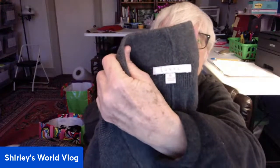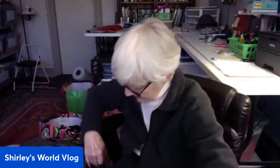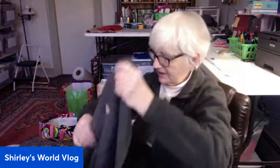Lunya, L-U-N-Y-A. Extra large. This is really heavy, like a sweater type. What is this? These are pants. These are like sweater pants. Really heavy. Heavy sweater pants. Almost like a waffle weave. And the bottoms look, unfortunately, like they've been cut off. Yes, they're not even. Somebody cut off the bottom of these. I am not going to list these.